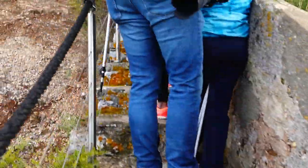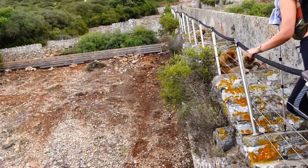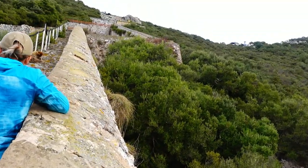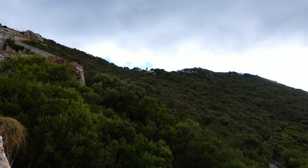So we wanted to go up here, but the path is blocked by five monkeys. So we don't know if we can cross or not. I don't think so. We can go back up the road. We can go back over the road. That's one option.